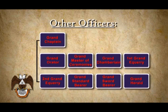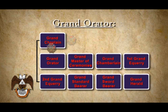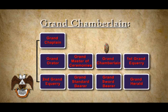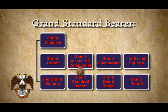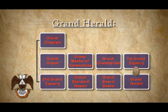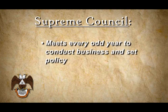Other officers include the Grand Chaplain, who may be an honorary member, Grand Orator, Grand Master of Ceremonies, Grand Chamberlain, First Grand Equerry, Second Grand Equerry, Grand Standard Bearer, Grand Sword Bearer, and Grand Herald. The Supreme Council of the Southern Jurisdiction of the United States meets every odd year to conduct business and set policy.